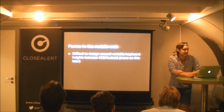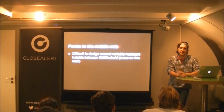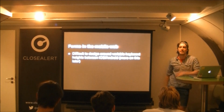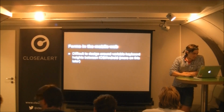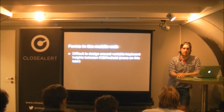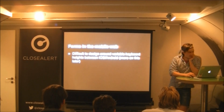Forms in the mobile web, what else? Another thing is that getting things vertically laid out and positioned correctly always kind of sucks. If you're anything like me, you probably have to look it up every time you need to center something, and maybe you're going to do the hack with the negative 50% vertical or matrix. But it's even worse when you don't really know for sure how tall your keyboard's going to be when it opens up. So that constrains you even more. There's a whole lot of no going around when you start designing this stuff.